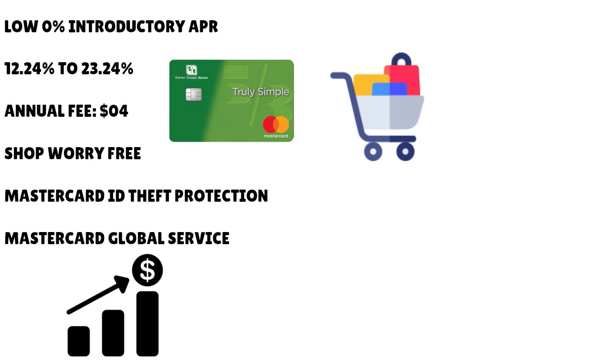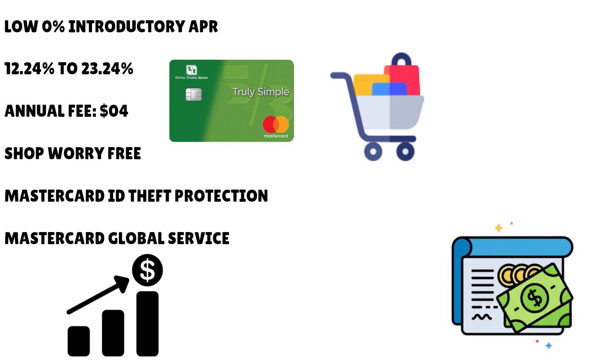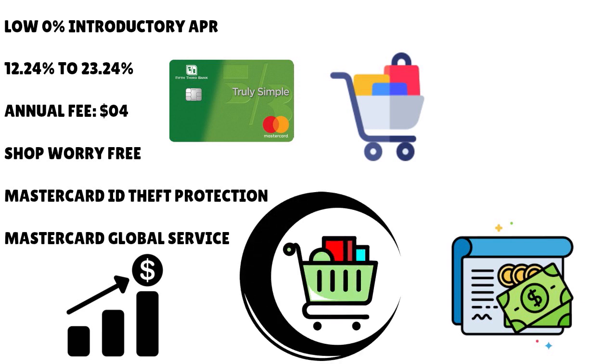After that, you have a variable APR that goes from 12.24% to 23.24%. And there is no penalty APR for missed payments, and the card has no annual fee. Fantastic. And on top of that, you can shop worry-free, not a problem. You have zero liability. You have MasterCard ID theft protection.